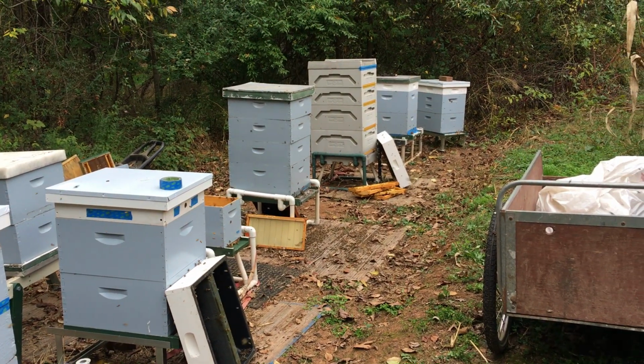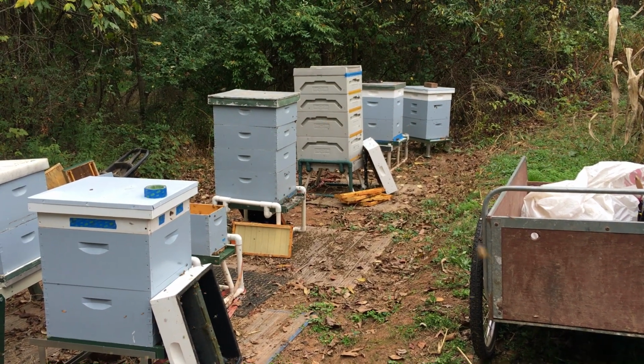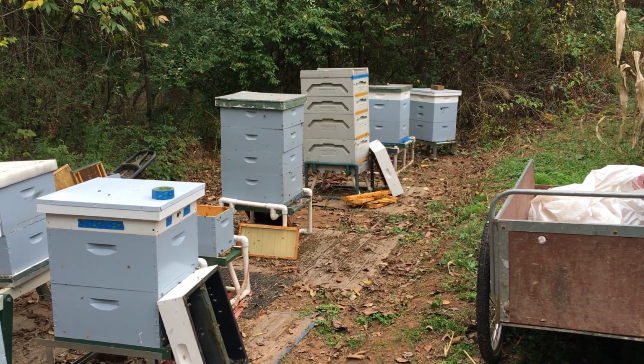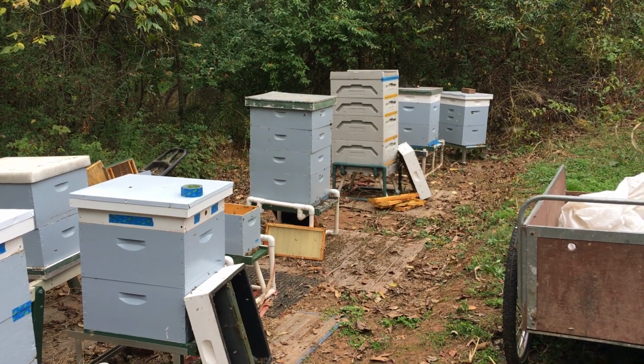So the two hives at the end are really heavy, good to go. They have two feeders on them. I'm gonna take those off and I'll be done with them. They don't need to be fed. I went through the polystyrene hive. That's the third hive in the picture.